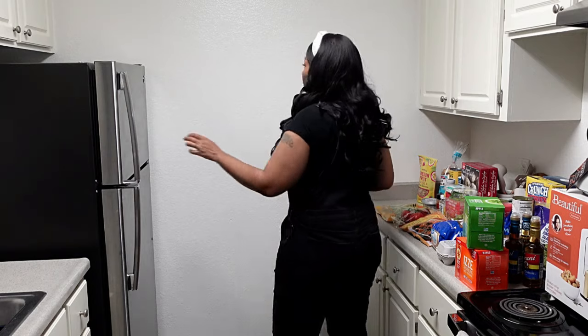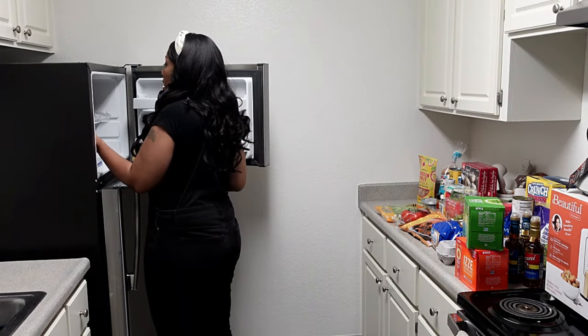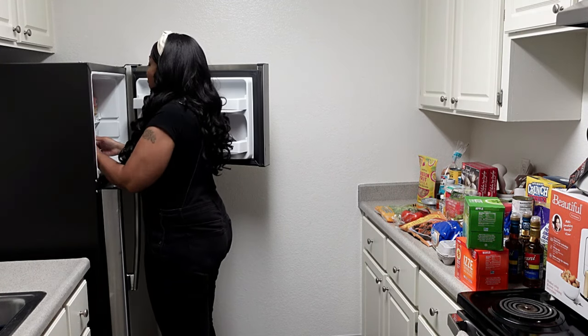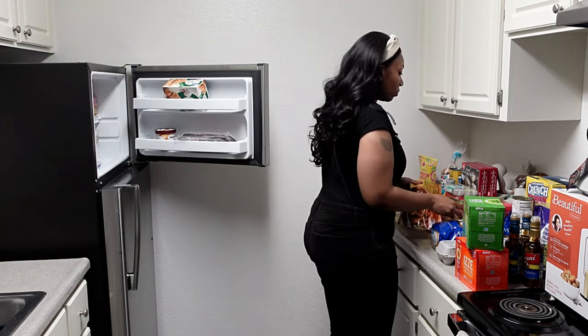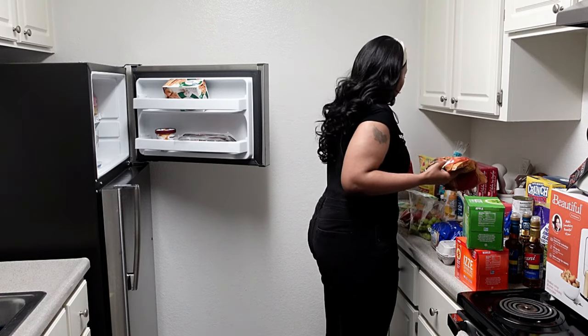At Trader Joe's, I ended up paying just $45, and at Walmart, I paid $60. So in total, I paid $105 plus tax for groceries, which is not really that bad. I got all my meats, veggies, fruits. She has breakfast options and a snack. Just everything that I needed to restock for this upcoming week.